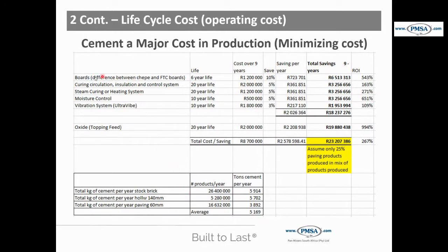So I just did a quick look here. By having cheaper boards versus an FDC board, for example, we supply a solid fiber thermoplastic board. They have a life of about 6 years, although some clients get up to 8 years. We put in the extra cost, what it would be for a better board. We look at a curing system, the extra cost that it would cost to have a proper curing system. A heating system. The more you heat your products in the beginning with a proper curing system, the less cement you need. A moisture control system, a vibration system.